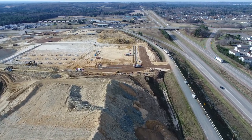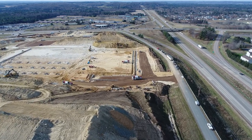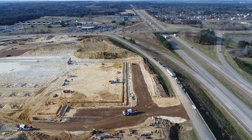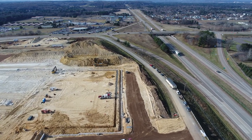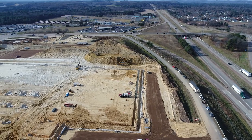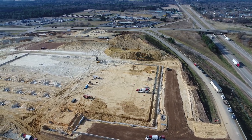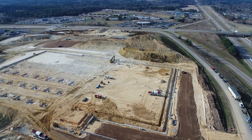But we'll get up here. Looks like they're pouring some cement. They got, what, 3 cement trucks down there? And they are getting some cement poured. I used to kind of live in this area back in the 70s, and I just can't imagine how much dirt they have moved.